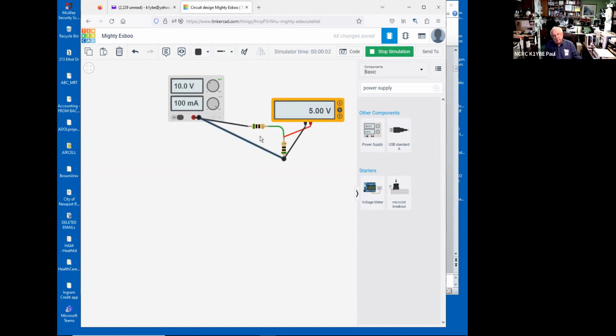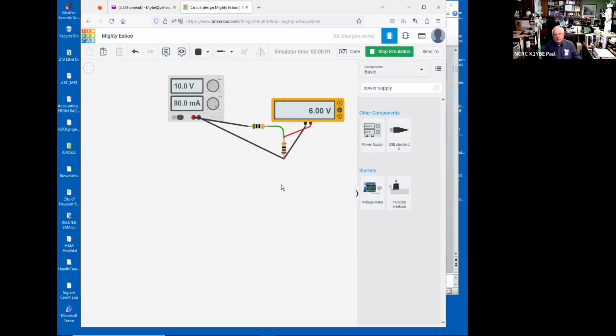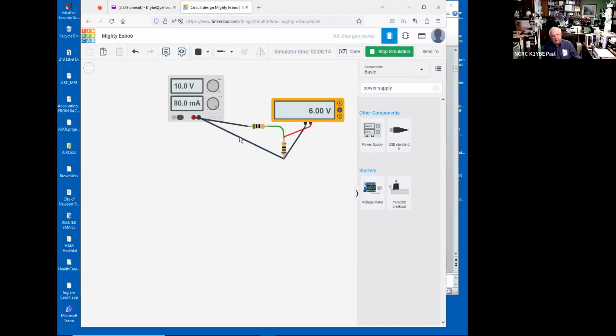Here's half of it because I got 50 ohms and 50 ohms. I'll stop that. Change this to, what did we say, 75? I start that and we get 6 volts. So there's a real live example of the same thing we've been talking about. This is what I'm trying to show you. It's not as pretty as the other circuit because I didn't clean it up very well, but you don't have to clean it up to make it work. You just have to clean it up to make it understandable.